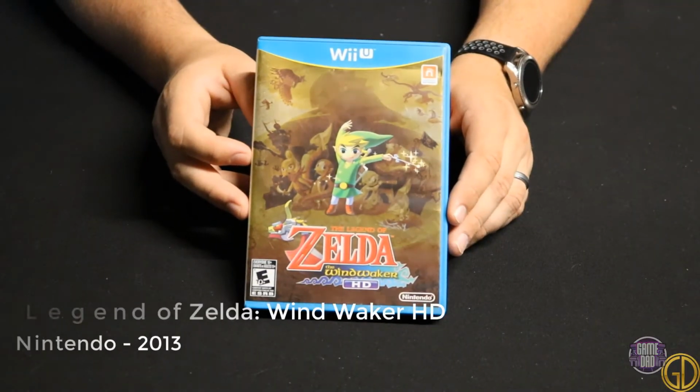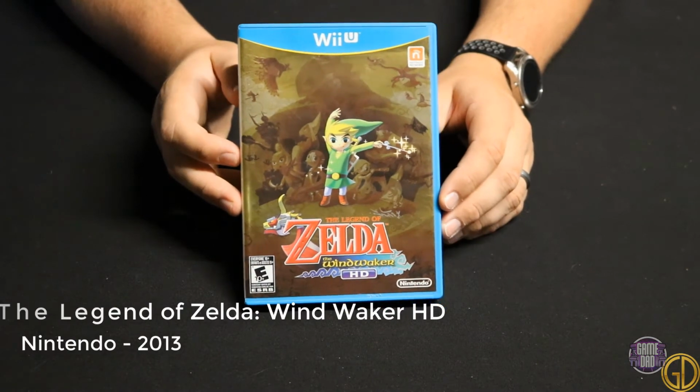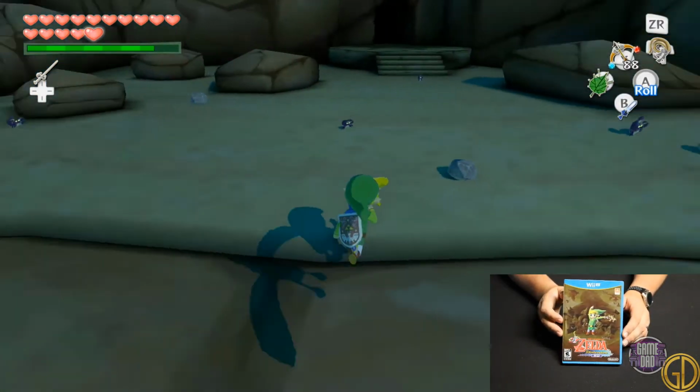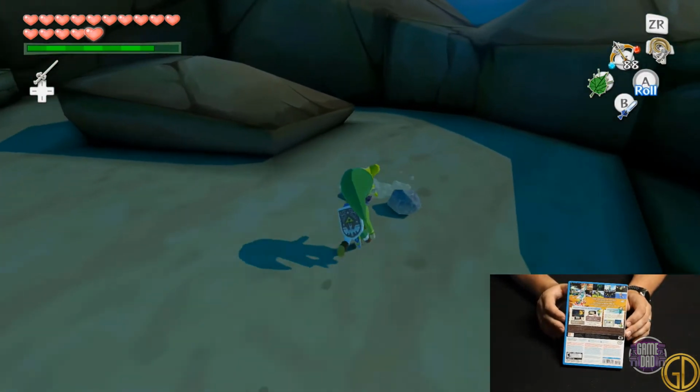The Legend of Zelda Wind Waker HD was released in 2013 by Nintendo, and I personally think that it is exponentially better on the Wii U, if not just for the added functionality through the gamepad. Exploration is vastly more simple, and the game looks and plays great.